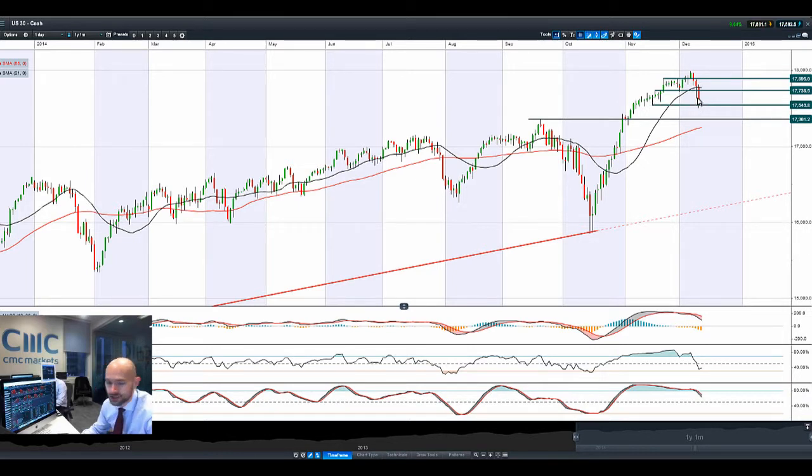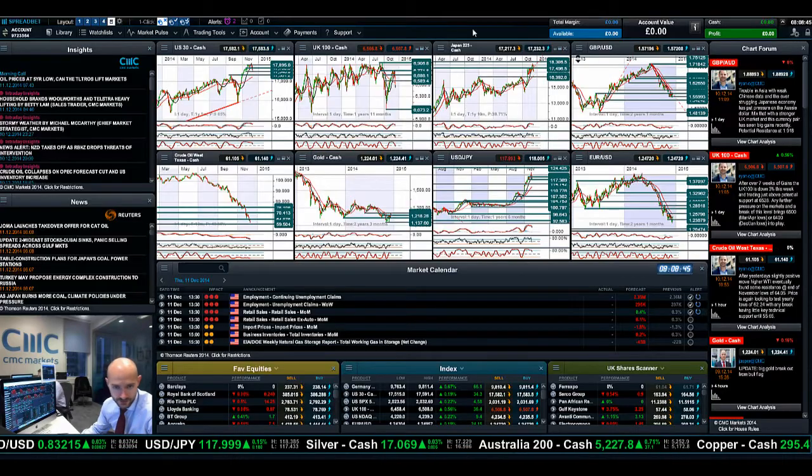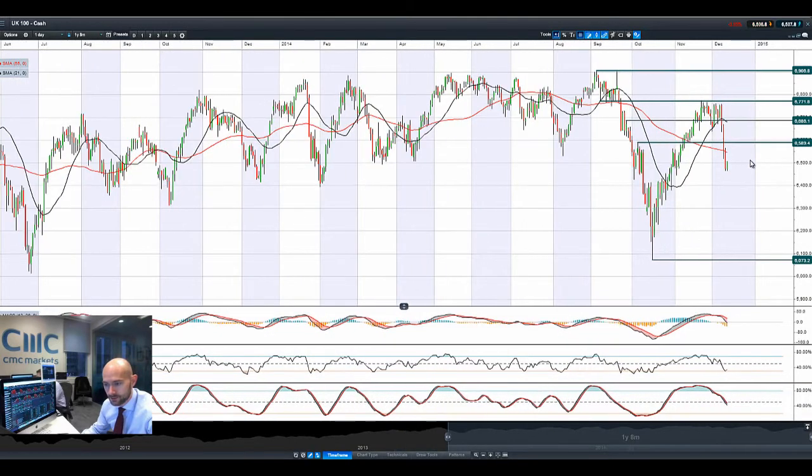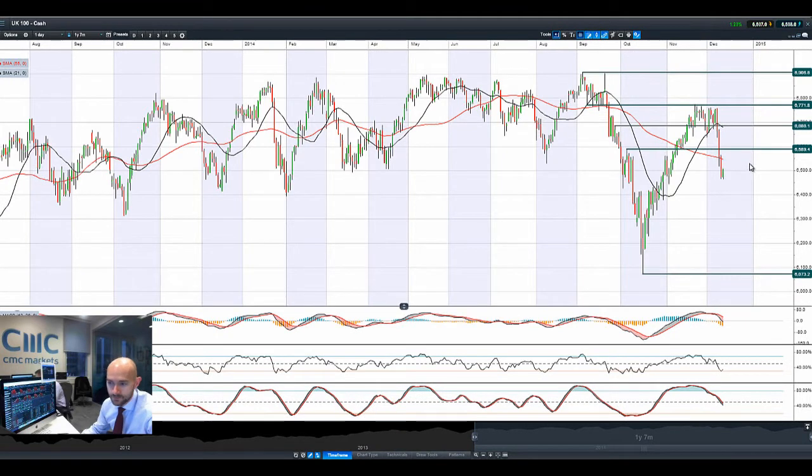Most other European markets and Asia are down in tandem as well. If we break below 17,548, we're looking at 17,361 as the next potential support, and the technicals have turned fiercely bearish. Looking at the UK100, very similar picture but more aggressive.